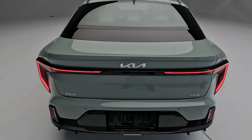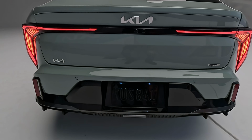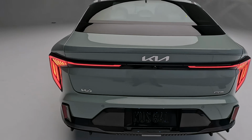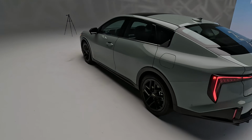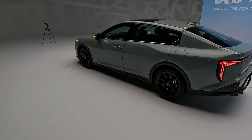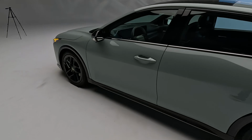All the way around, it is a very sculpted, very athletic look, but look at this, it really looks unlike anything else in the segment. The last generation Civic really went far out spacey, and I think Kia saw that and said, you know what, we can do it just a little bit better. I don't know, it really stands out to me.